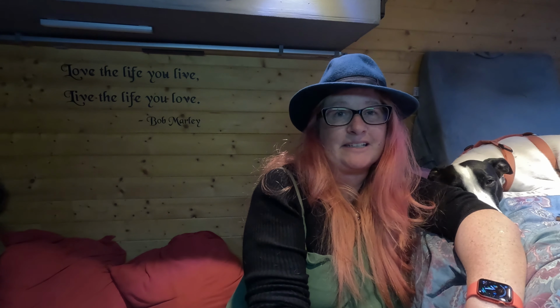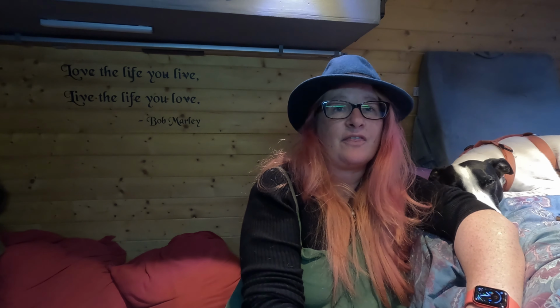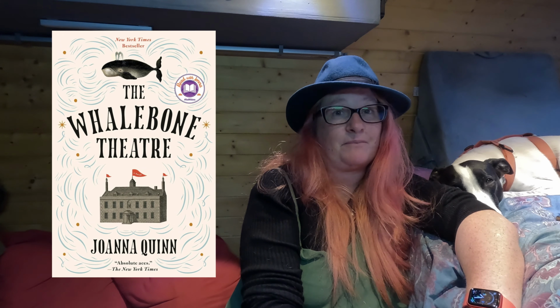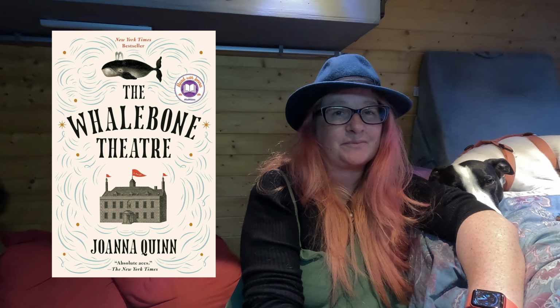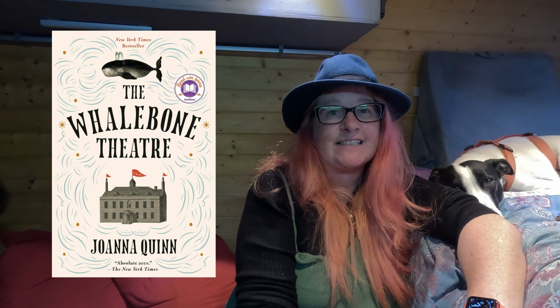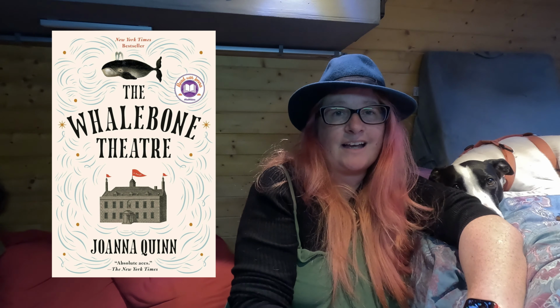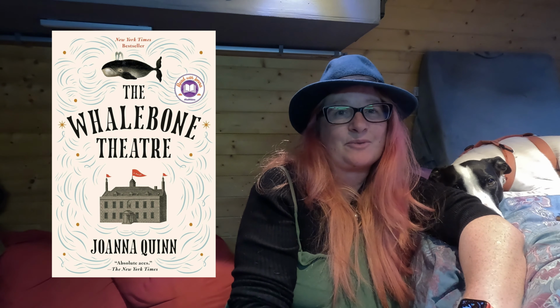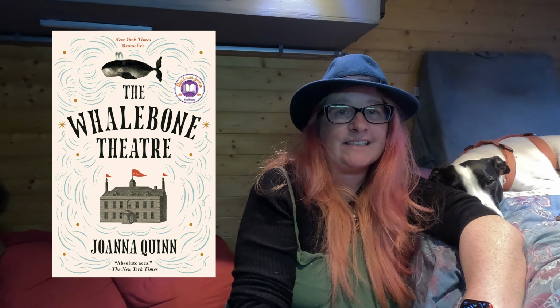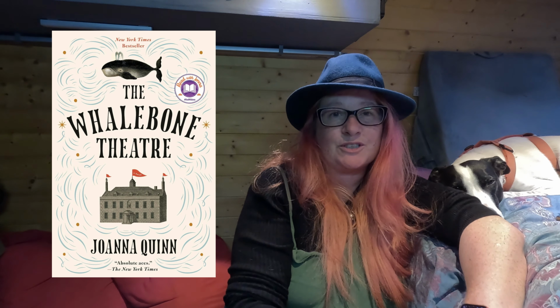And our final recommendation for this month, which is matching the letter Q as our alphabet challenge, is The Whalebone Theatre by Joanna Quinn. The Whalebone Theatre is a historical fiction, and it was released in July of last year, so that's July 2023. Another debut novel. This one is another unputdownable read, full of love, courage, and of course all the World War II drama that you need.